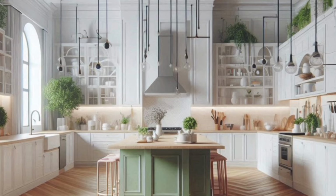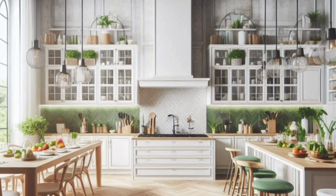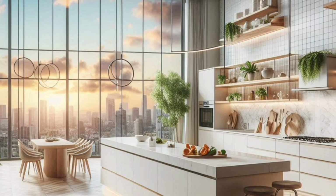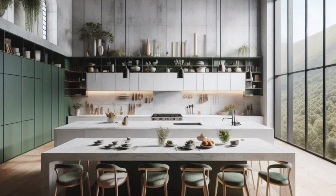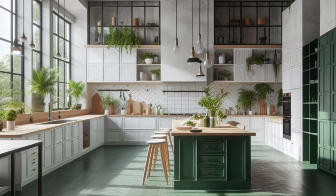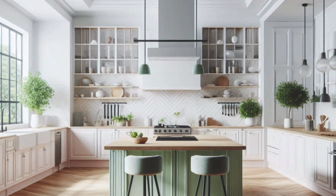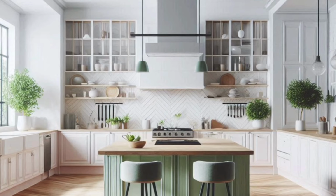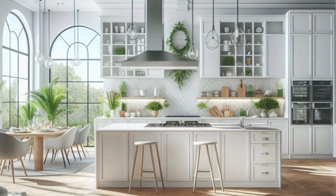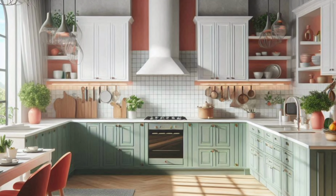Don't forget about the often overlooked spaces like the corners and the area above your cabinets. Adding pull-out shelves or corner drawers can turn those awkward spots into usable space. And for a clean and clutter-free look, consider hidden storage for your appliances.